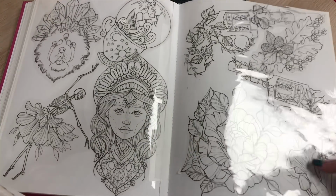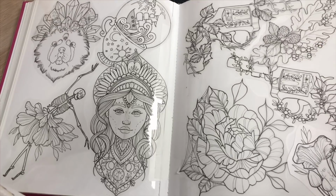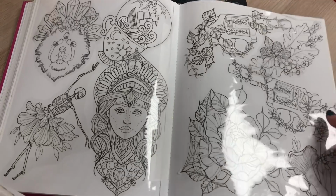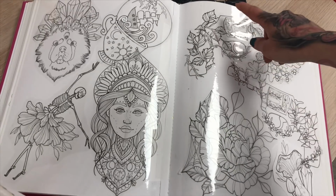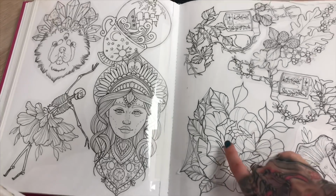Little dancing skeleton. These bits are all part of a chest piece that I'm working on for my customer Josh. We're not completely finished, but I will post in a picture here of how it looks. And the theme for it is like dark and light. So like dark gun, light gun, and then the flower is half dark, half light.